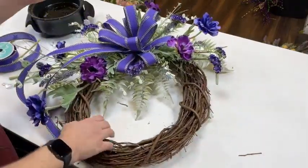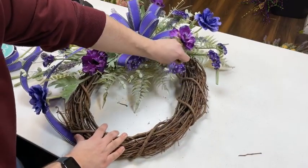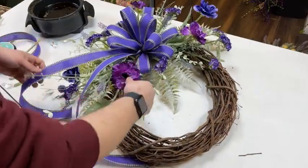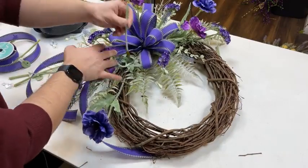So our last flower, we can just figure out where the heck we want it. And I think we'll stick it here, maybe? Sticking out? Nope. We'll place it here, sticking out.